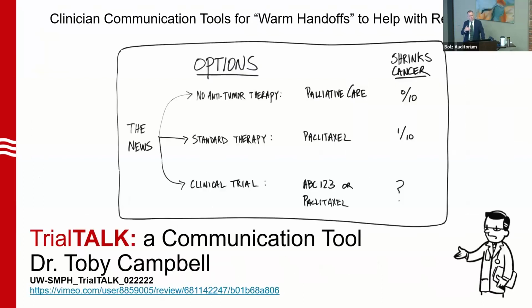So how do you get better about doing those warm handoffs as a clinician? I'll walk you through this. This is a communication tool developed by Toby Campbell, one of the oncologists in our department, whose career is around communication skills, not only in trials, but also in palliative care.